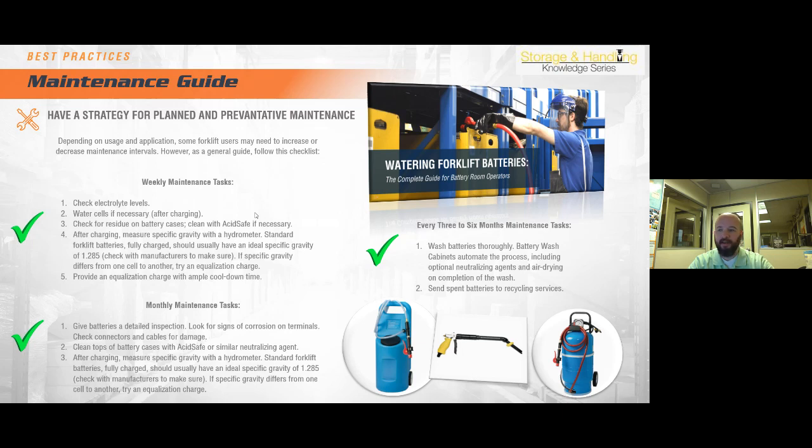Monthly tasks definitely include, once again, a look over for any kind of damage. Make sure to clean the battery off, taking care of any acid accumulation on it. Also very important to measure that acid level and make sure it's being maintained, and in combination make sure the water level is being maintained as well.